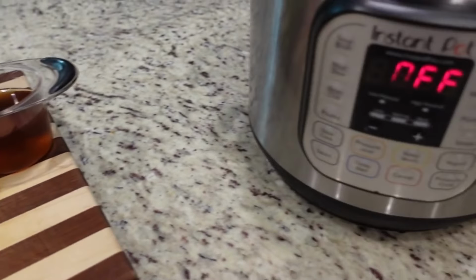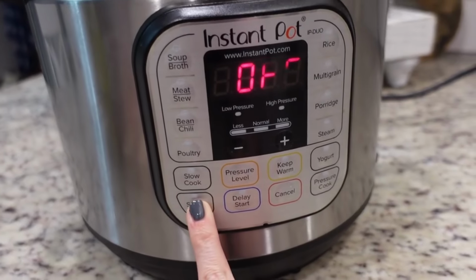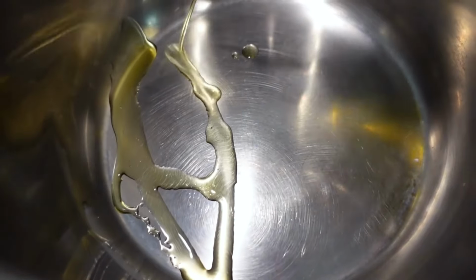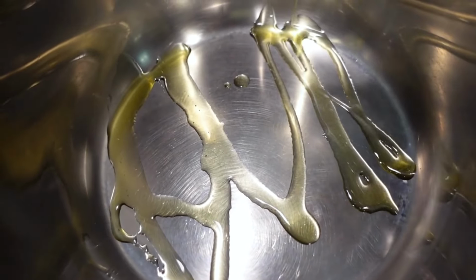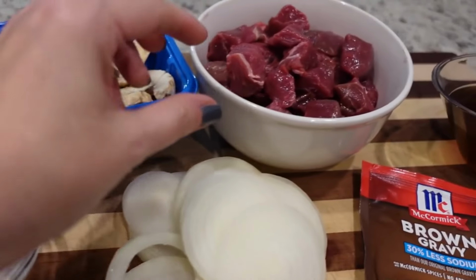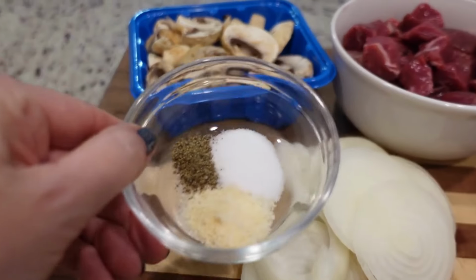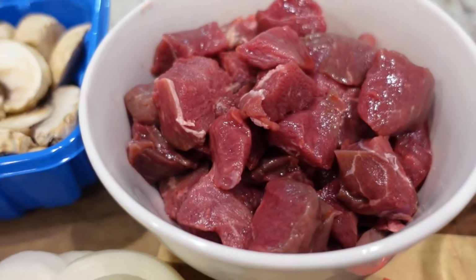Let's go over here to this guy. So what we're gonna do is just hit saute and let this come up to where it says hot, but I'm also gonna go ahead and add in some olive oil. And I just realized it does not say on the recipe when to add these seasonings, but I'm guessing we need to add them to the meat. So that's what I'm gonna do.